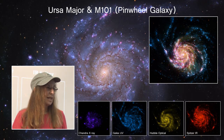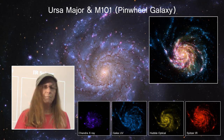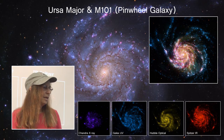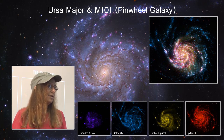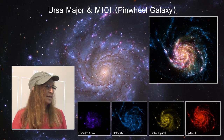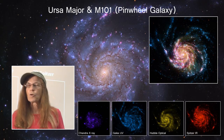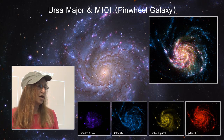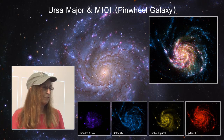You can see what it looks like in X-ray by Chandra, in ultraviolet by GALEX, optical by Hubble, and infrared by Spitzer, and the top image is a composite. You can see all the pink star formation regions. You can see all the massive blue giant stars along the edges of those spiral arms that have formed.